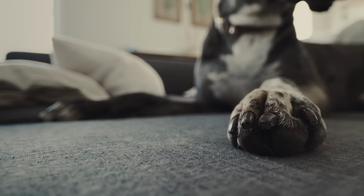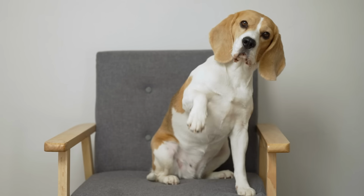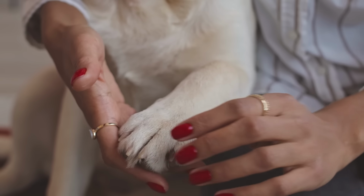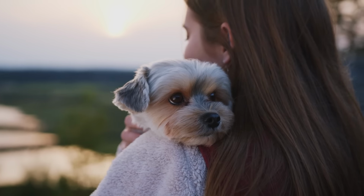Ever noticed your dog's paws kind of smell like Fritos? Yep, you're not alone. It's so common there's even a nickname for it, Frito feet. So, what's behind this snacky scent? It's all about the tiny little guests living on your dog's skin. Trillions of bacteria and fungi, to be exact.